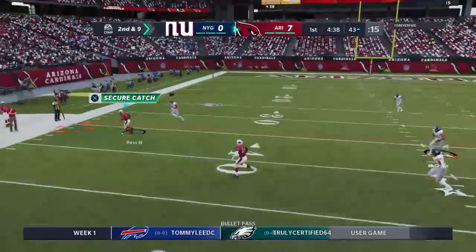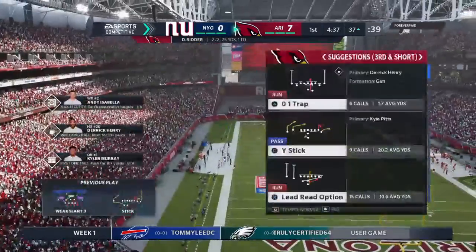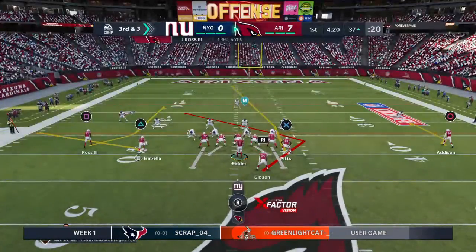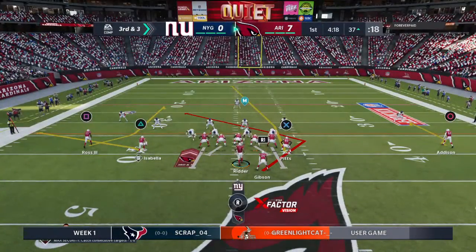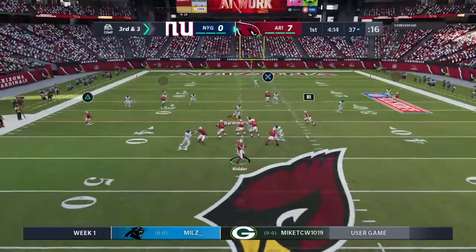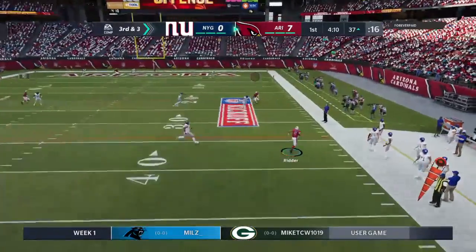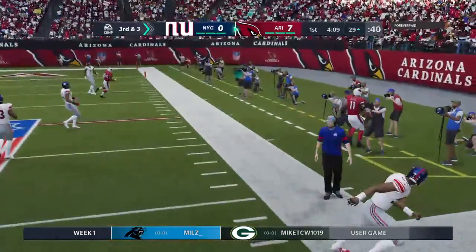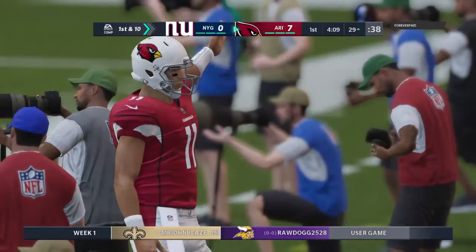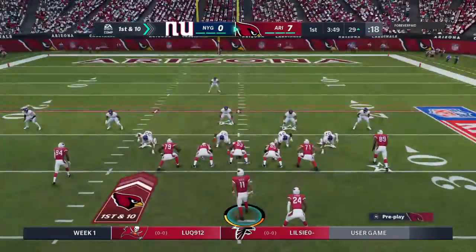2nd and 9 now. That's complete to John Ross. And he'll go out of bounds after taking it a little further down inside the 40. That's a gain of 6. Brings up 3rd and 3. On 3rd and short, they'll try and pick it up through the air. Flush to his right. He may try and run for this. And he is out of bounds inside the 30. A good decision in the end to pull it and run. Gets him 9 yards and a 1st.